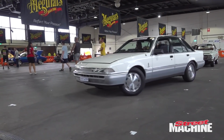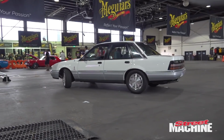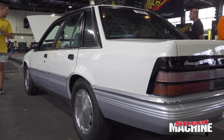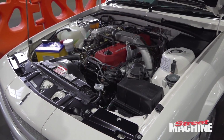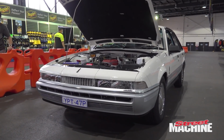From Canberra, Damien, the Vale Calo Turbo factory manual. Found it in a paddock, been sitting there for about 10 years. An 83-year-old lady bought it new, sat in a paddock for 10 years. I retrieved it and did a full rotisserie restoration on it. Extremely hard. Easier to build one modified than original.